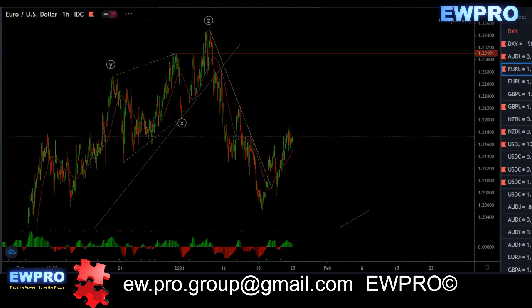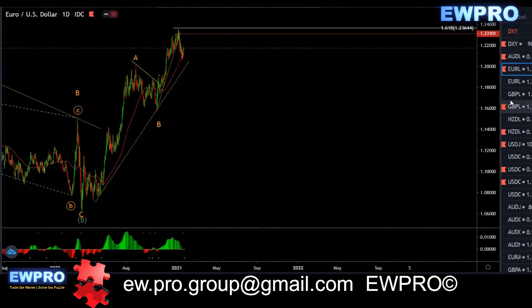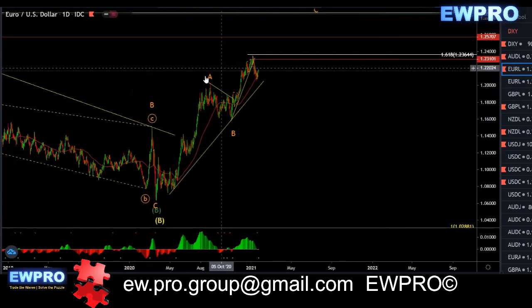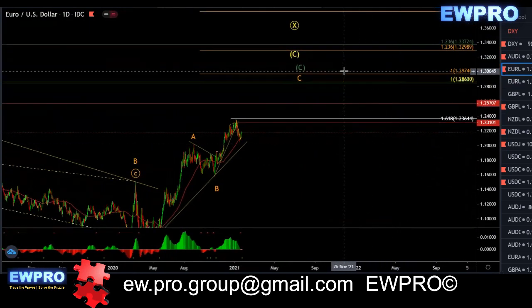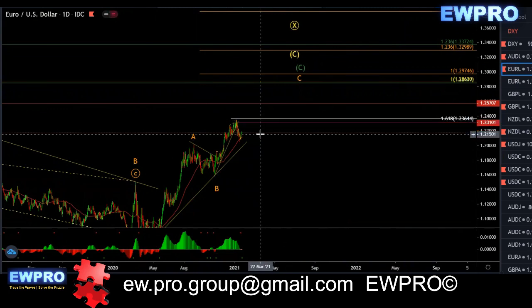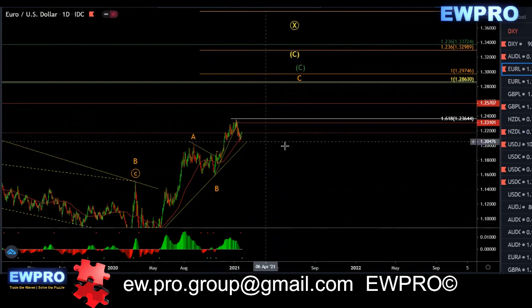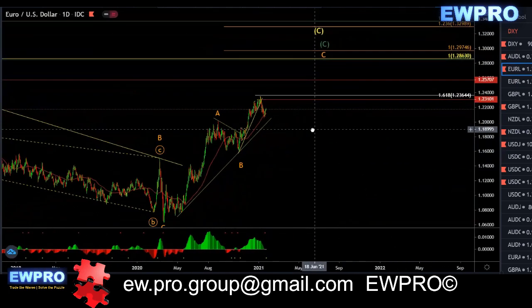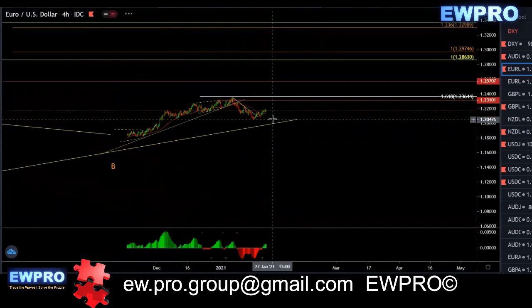EU. Again, we have bearish divergence in the C up. The 100 fib on the C up is right up here. We're still within that trend. We're still within this bullish trend. So I dare say we may get more upside. There's no real flag or anything. We'll have a look down on the lower time frames.